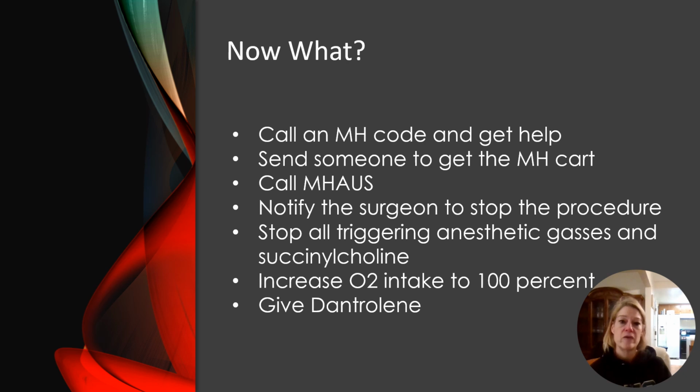All right, so now you have a patient in distress, you have an emergency on your hands, and it's a really scary thing. So what do you do? Now that you suspect, based on the symptoms that you see, the patient has MH, what do you do? If you are the nurse caring for an MH patient, the very first thing that you do is get help, and lots of it. Get as many people as you can because there will be plenty for everyone to do.